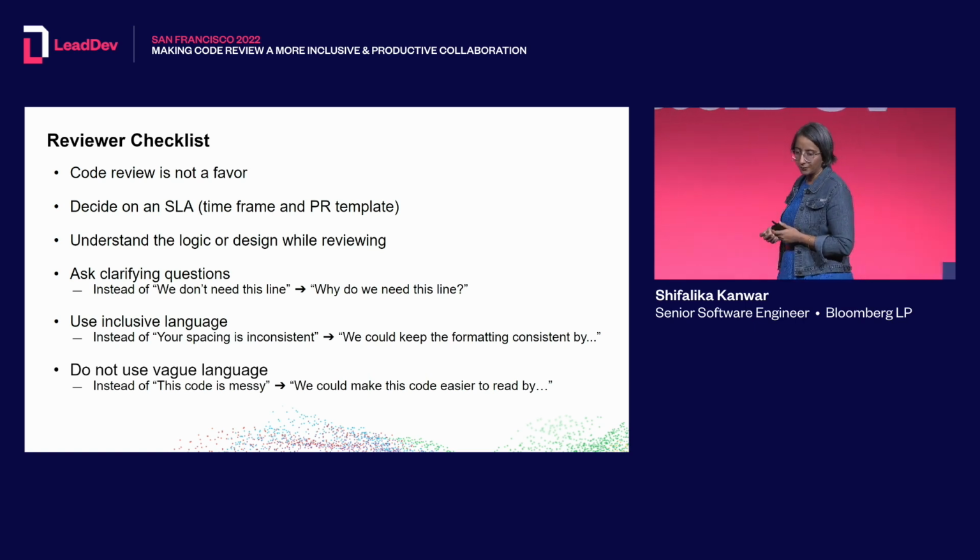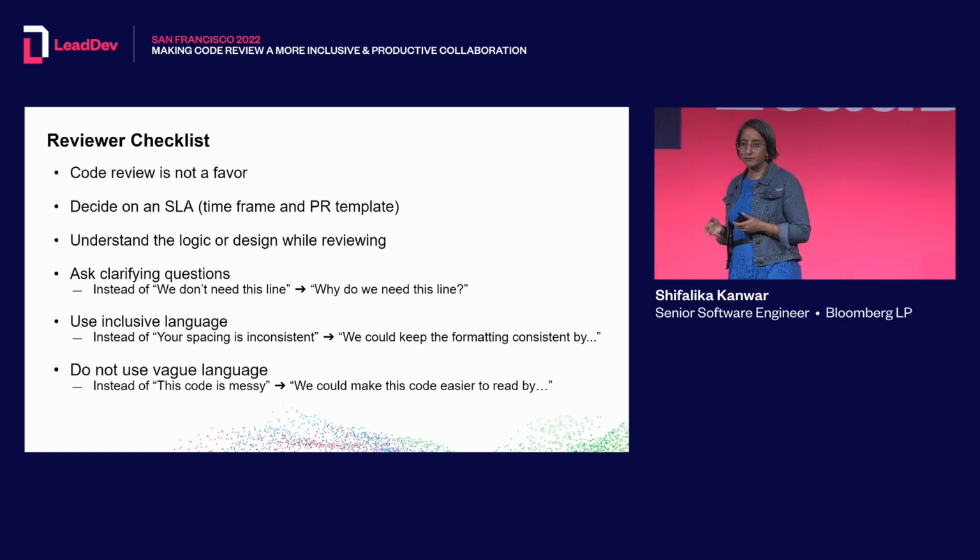Use inclusive language. So instead of saying your spacing is inconsistent, you could say, we could keep the formatting consistent by doing X, Y, Z.